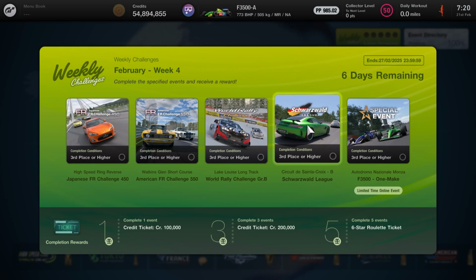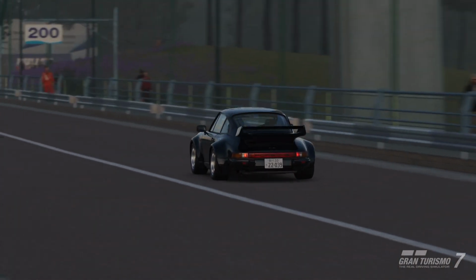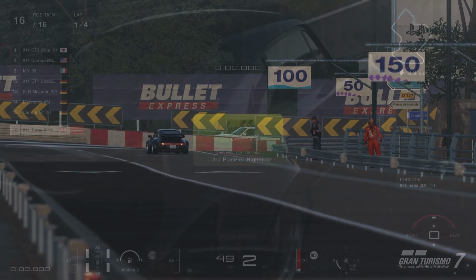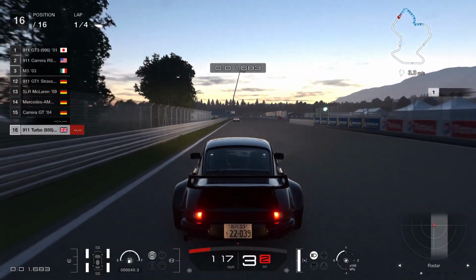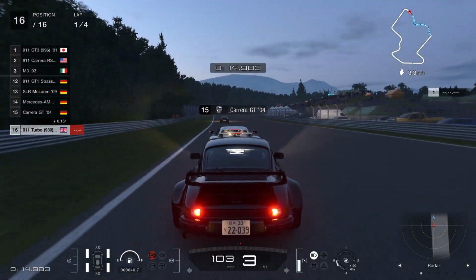Now, in terms of the car selection for this one, it's maybe not as varied as I would have liked it to be. However, I managed to get the 930 911 Turbo working for it at just under 700 pp, around about 690. Now, when it comes to this event, we have a much bigger grid here, made up of 16 total cars, 15 AI over a 4-lap sprint race, a little bit like the previous event with Lake Louise.